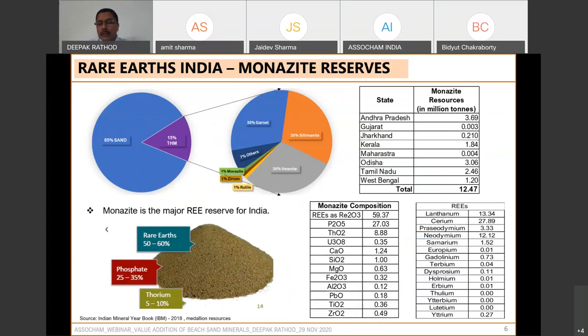Now, this monazite is the only rare earth source in India we are having. Monazite contains about 50 to 60% of rare earth oxide. It contains 25 to 35% of phosphate and thorium about 5 to 10%. This monazite is enriched with lanthanum, cerium, and neodymium.